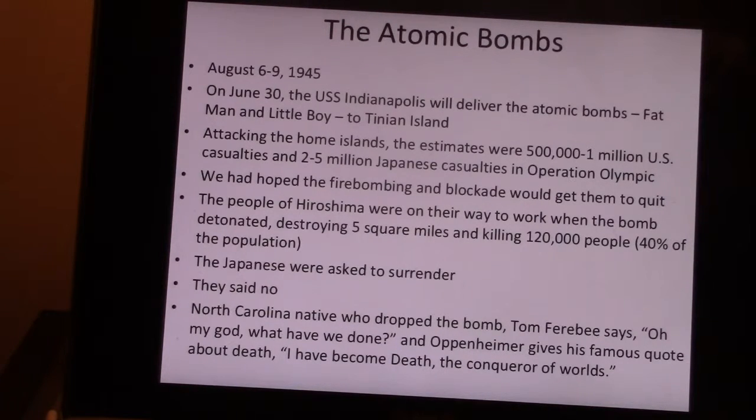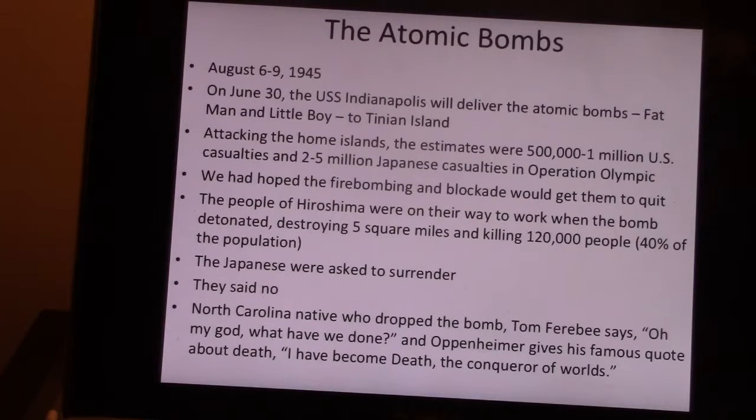So, we had been firebombing the Japanese. We had tried to blockade the Japanese to get them to quit, but they wouldn't do it. So when the bomb falls, it blows up 5 square miles and 120,000 people, 40% of the population of Hiroshima. When the Japanese said no, we were forced to drop a second one.